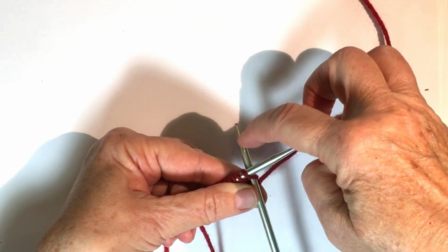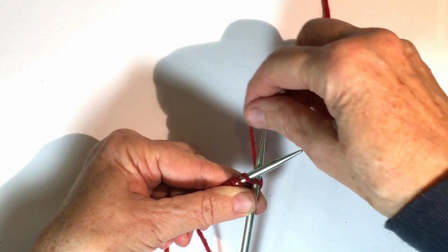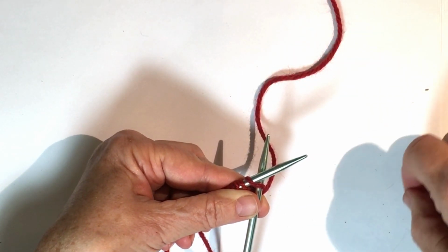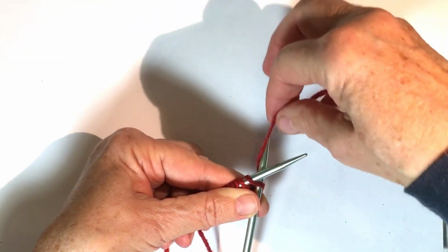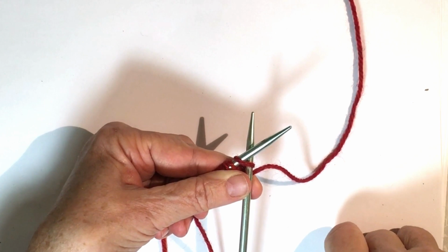If this were a crochet hook, it would have a hook on the end of it. But because it doesn't, you have to hold the needle a little snug to be able to pull the needle out without the yarn coming off. So I'm going to put some tension on the yarn, show you how I hold my yarn.